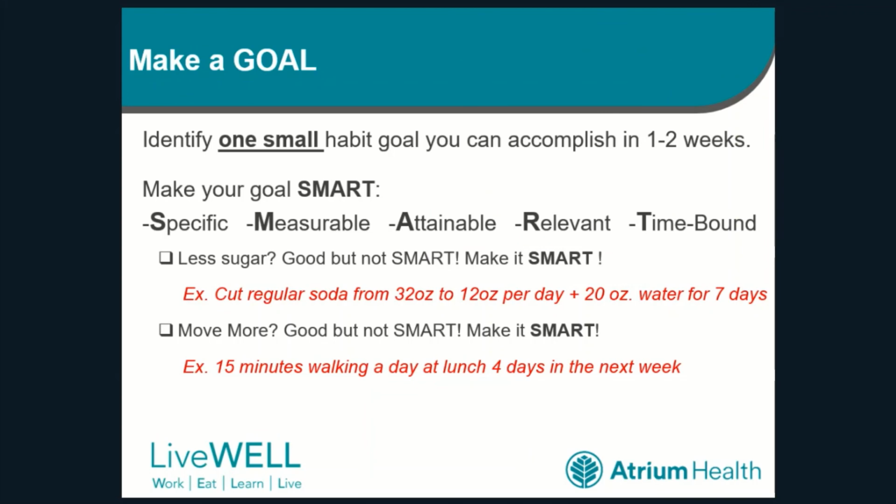Make a goal. Identify one small thing that you can accomplish in the next 1 to 2 weeks. We recommend making a SMART goal, which would be specific, measurable, attainable, relevant, and time-bound. So an example would be to cut regular soda from 32 ounces to 12 per day, plus adding 20 ounces of water for 7 days. That would be a SMART goal rather than just I'm going to have less sugar.